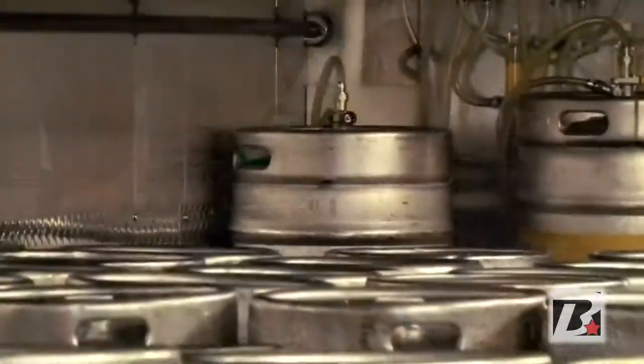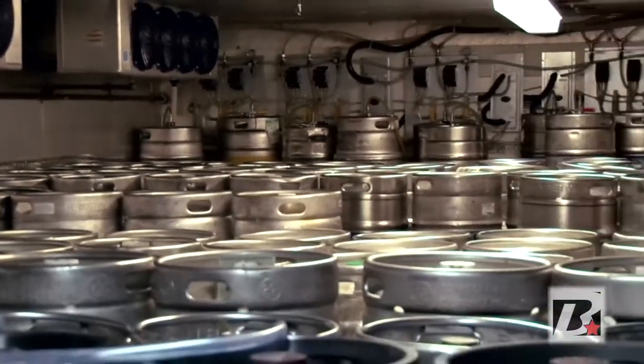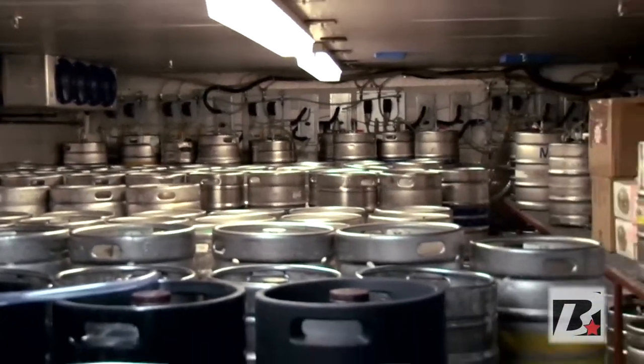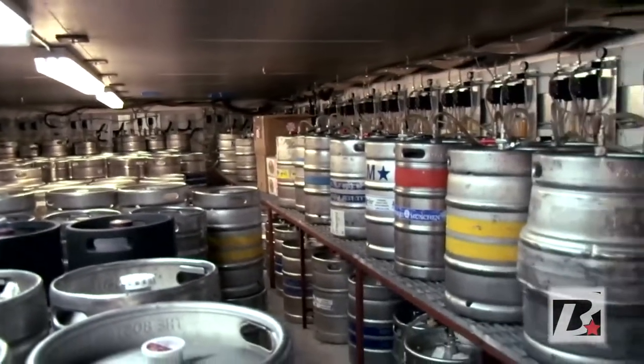Head of marketing here at Studio Square. And Pete, this is the keg room apparently, huh? This is the keg room. How many kegs are approximately in here right now? We stock up pretty significantly. There's probably about 300 kegs total in here right now. We change them out pretty frequently. We go through about 400 to 450 kegs a week during the summer.